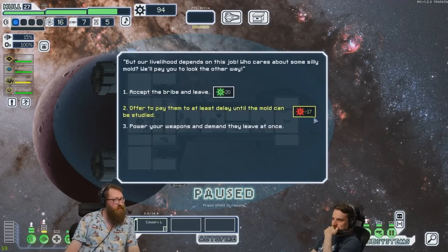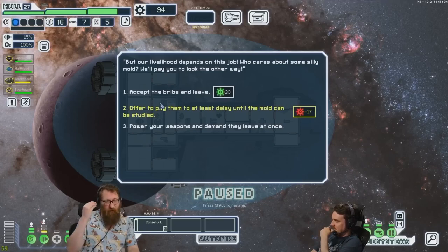Pay them. I want to save the mold. Pay them to... Wait. Or we kill the terraformers. I'm not going to kill the terraformers. Come on, this is a Star Trek episode. Yeah, but we could use this money to defeat the evil rebels or whatever it is we're going to... No, Ben. Think how many lives could be saved by compromising our ethics.